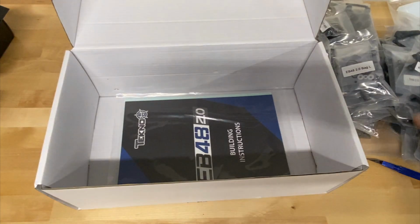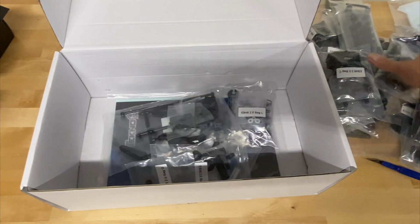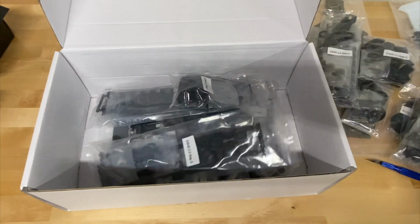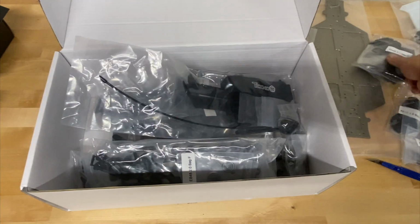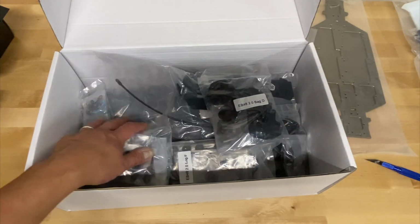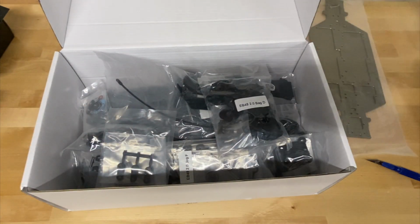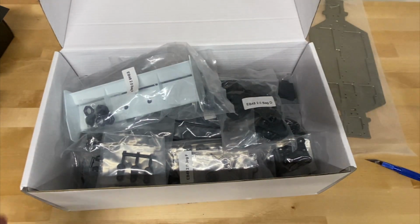So yeah, that's it for the unboxing of the Tekno EB48 2.0. I think this has been out for a while, maybe about a year or so. You know, one of the nicest kits out there. I think RC Kiwis was asking me which 8-scale buggy should I get, and I told him to get this one, and honestly I didn't have one at the time, but that would be my guess on what I think the best sort of 8-scale buggy.